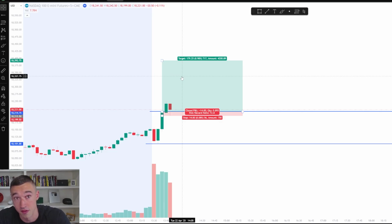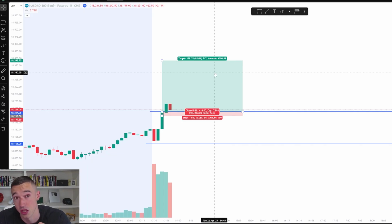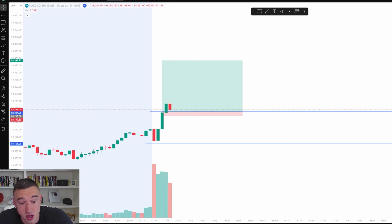You don't want to be a part of that liquidity sweep. You want to be a part of the smart money move back up that you capitalize on defining your risk and catching the trend move. This is all about catching the trend. So we wait for this candle to develop. I don't enter here. I enter on the next 5-minute candle with confirmation.